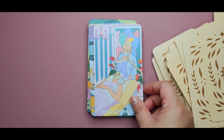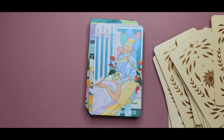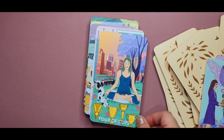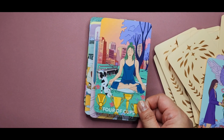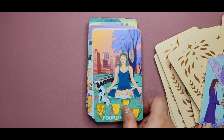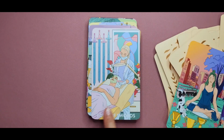Oh, this is the Four of Swords. Wait, hold on. Okay, sorry. So the Four of Cups traditionally in the RWS is somebody who is not accepting a cup that's being offered. So I like this Four of Swords.